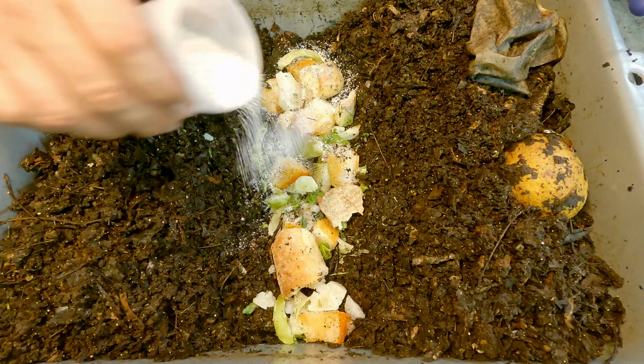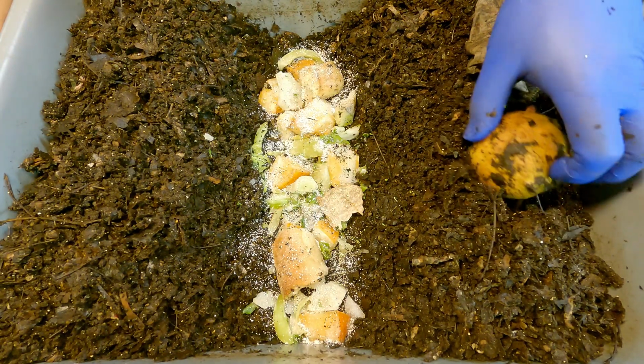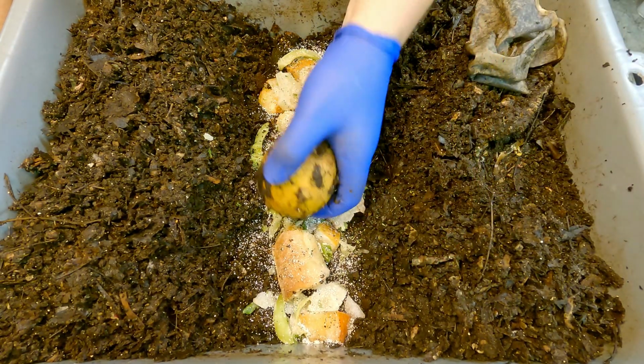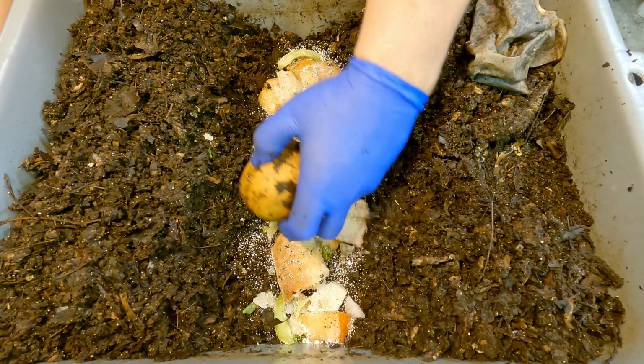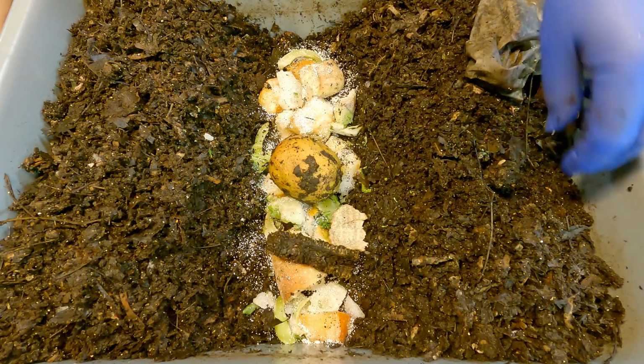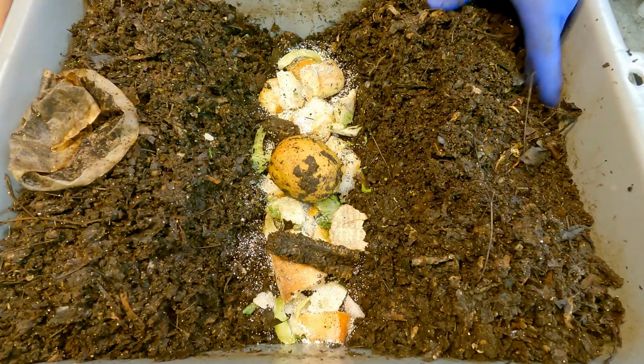They certainly had no leftovers remaining of the berries they got, but there was obviously a whole bunch of leftover orange that they've yet to work on here. So let's put that right here in the middle, so that it'll be right in the line of fire once the worm traffic starts to flood in to get access to all that yummy stuff they just got.